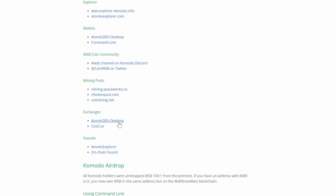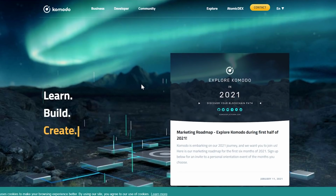The Atomic DEX is, of course, what we are talking about when we are talking about the Komodo platform, which they used to spin up and build their own blockchain. Well, basically use it as an example of how you can build your own blockchain with the platform. Here you can see you can learn, build, grow, that sort of stuff.